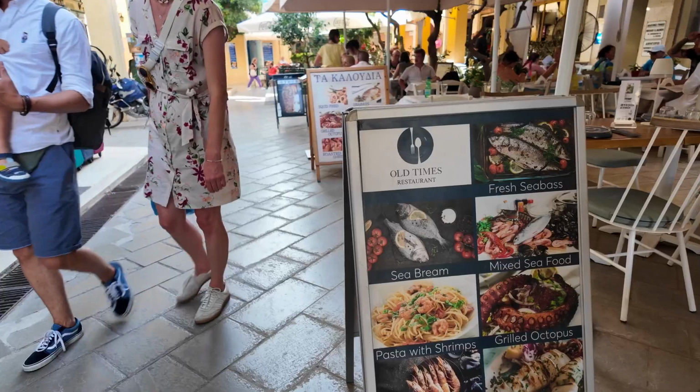The best thing about old towns is just getting lost in the cobblestone streets, finding your way through all of the little shops. There are so many places here doing seafood platters, generally around 65 to 70 euros. Cannot wait.